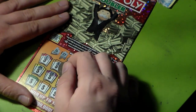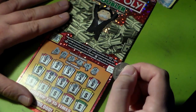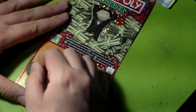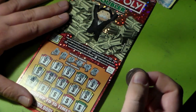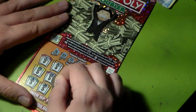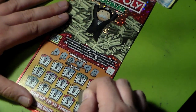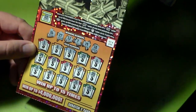28, 11, 35, 25, 24. It's 4. 34. 2. 15. Last but not least, 36. Alright, so that's not a winner on here. So, alrighty.